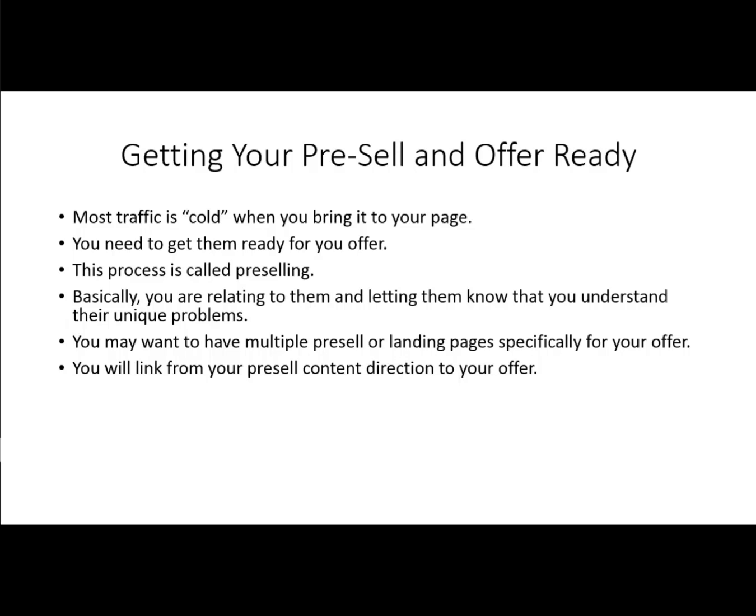If it's going to be YouTube, if it's going to be social media, if it's going to be, in some cases, now we're not talking about paid advertising in this course, but if you were doing paid advertising, it would be the same thing. You want to give the person that's coming the sense that you understand why they have clicked the link, why they have come to the page.